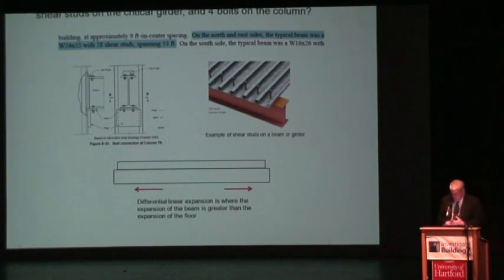But how could thermal expansion cause the breakage of what would be 28 shear studs on each of the 5 floor beams, 30 shear studs on the critical girder, and 4 bolts connecting the girder to column 79?